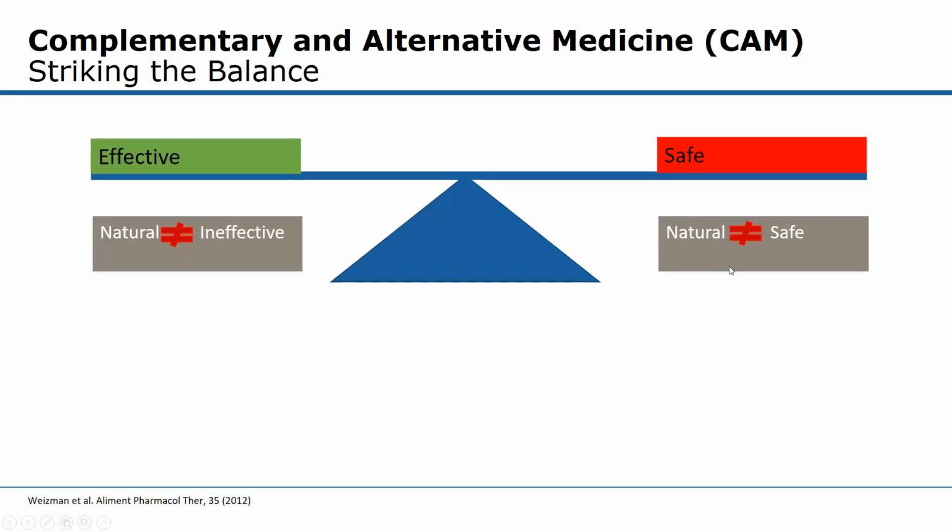And the other part here about natural not equaling safe: if something is marketed as natural, it does not necessarily mean safe. Some naturally occurring compounds, if they are put in a high dose, can be very detrimental or harmful and can lead to things such as kidney injury or liver injury.